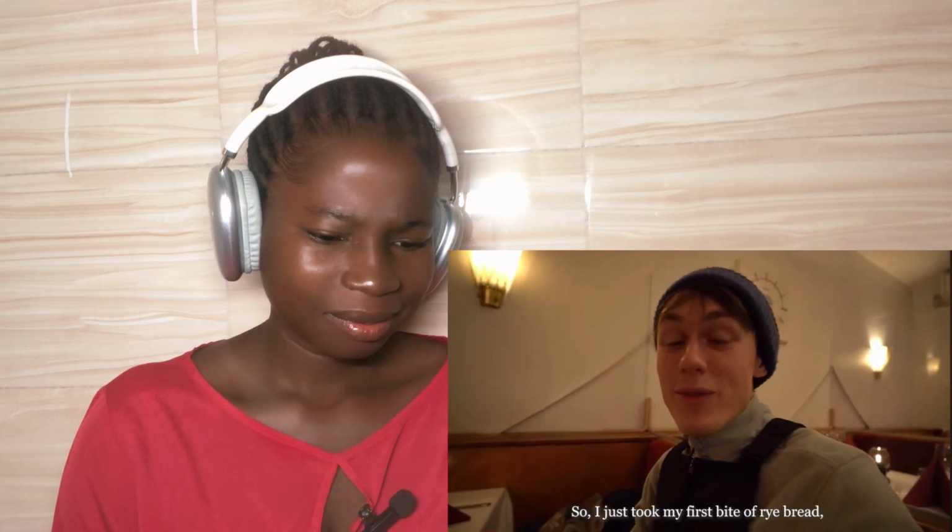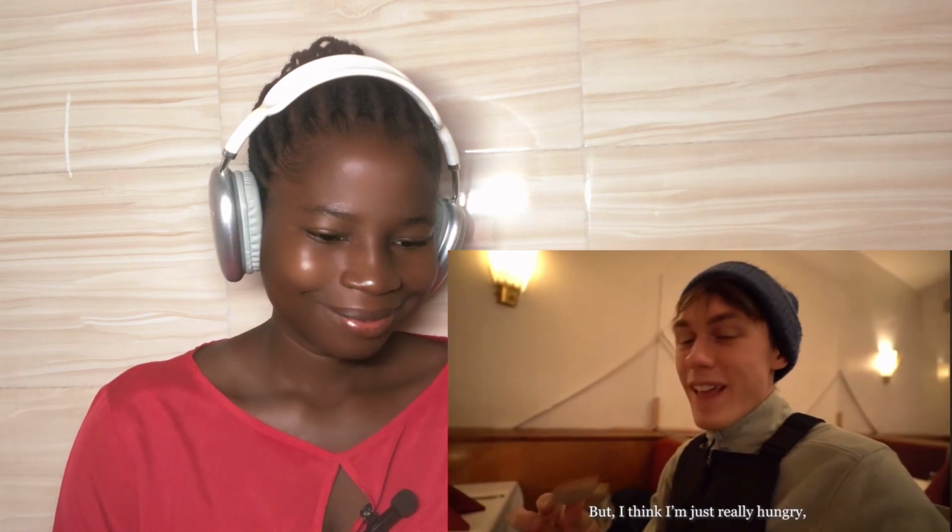So I just took my first bite of rye bread, and I have to say, it is a lot more hearty than I expected. But I think I'm just really hungry because to me it tastes amazing. Like, I really love it. Chad really, really likes that rye bread. That's great, he ate the whole basket. I had like half of one, and then he ate the other half of mine, and then all the other pieces. Can you hear the crunch?